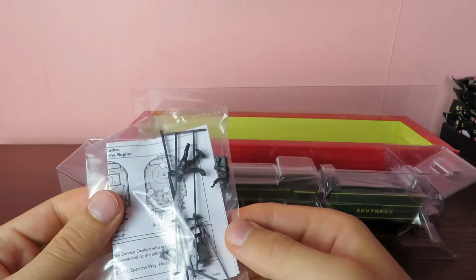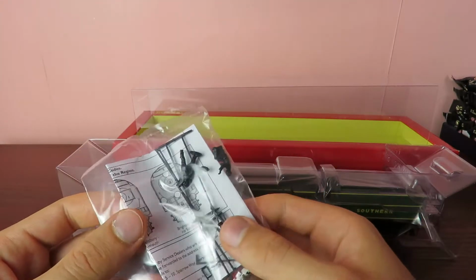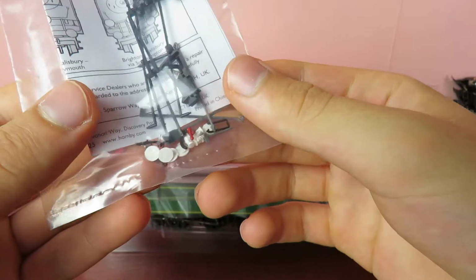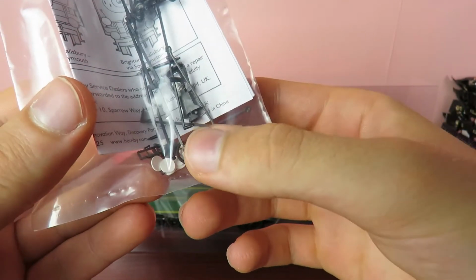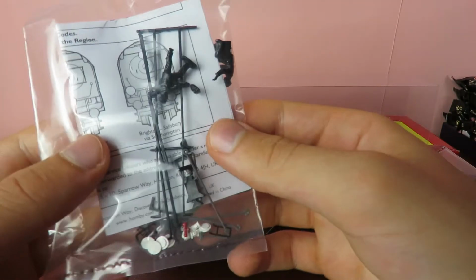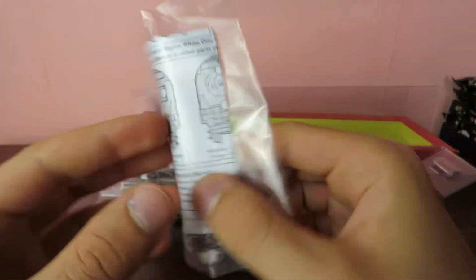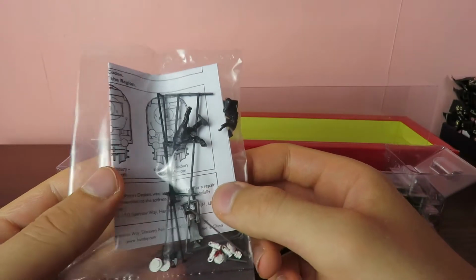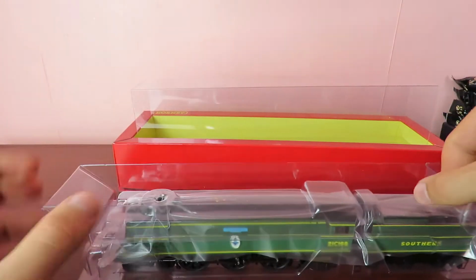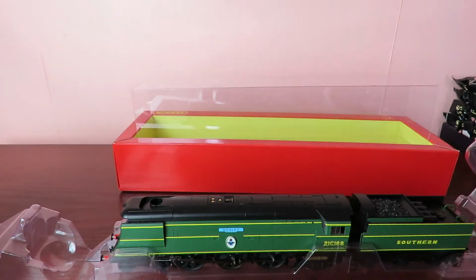Here we have the detail pack. We've got some brake rods there. We've got some figures. We've got the front coupling, and just some of the... Oh, we've got some front steps. We've got some of the front lamps, vacuum pipes, destination discs, like the route codes, and there's a bit of paper telling you, I guess, which configurations you can choose depending on what route you want to replicate. So here's the actual engine itself. You've got this covering which comes on most things now as well.